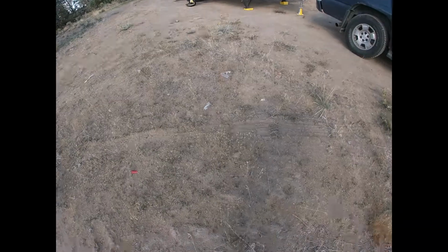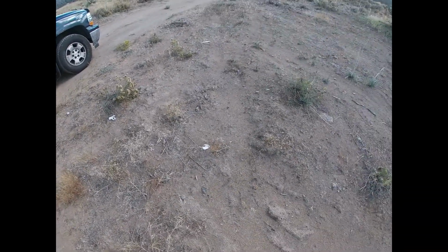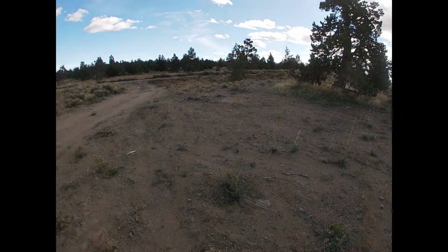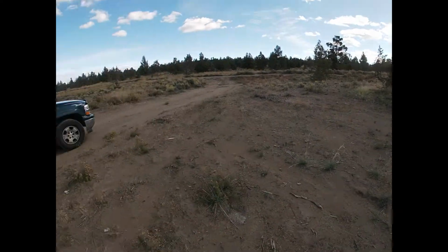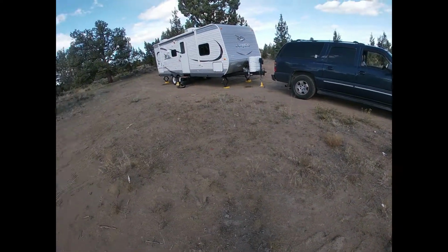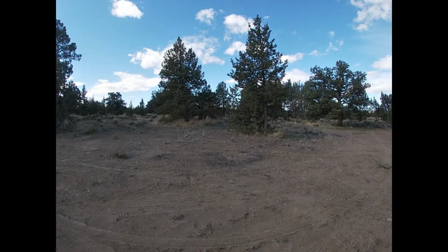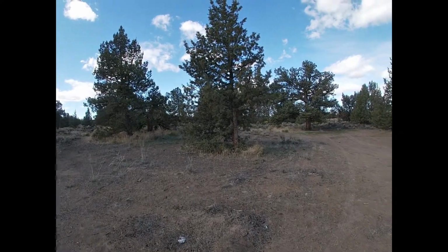We've got some trash. And what we're going to do is pick this up, take it with us. It's going to take us 3 minutes to pick up this little bit of trash. It's not like it's nasty trash. It's just unnecessary. But we are near Bend, near Redmond, actually, Oregon, just north of Bend.